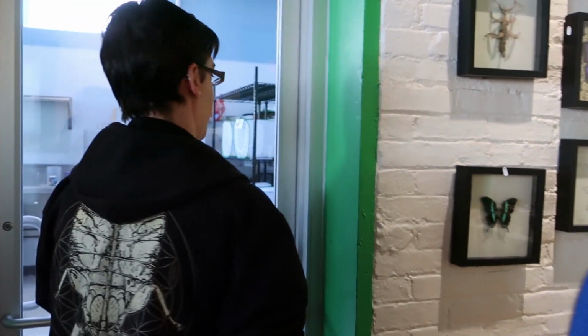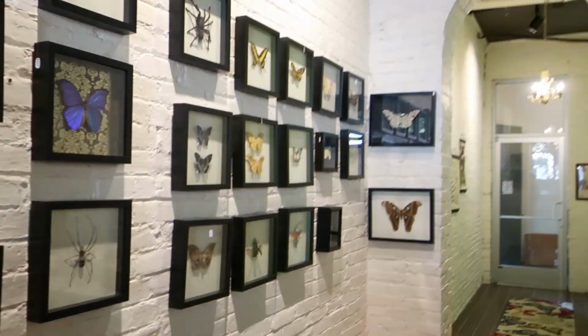If taxidermy is your thing, you can buy framed insect art, but this is where all the living stuff is. And this is the lab. This is where we raise all of the insects, including the caterpillars that become our butterflies. We're entomologists and owned and operated, so we're very comfortable in a lab setting. So this is where we operate out of.